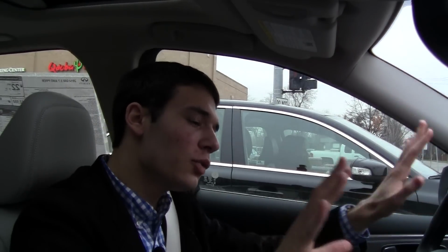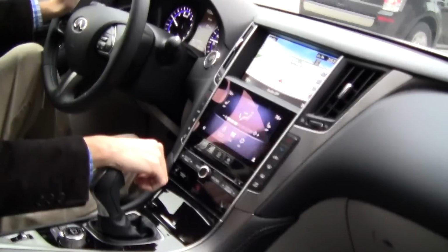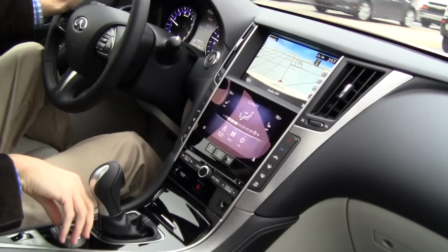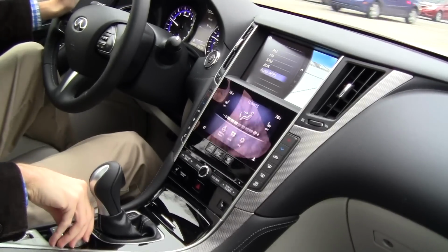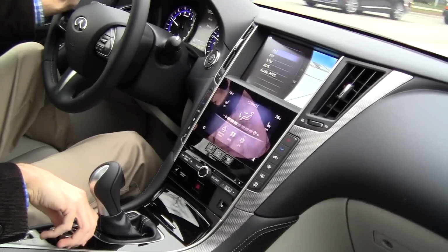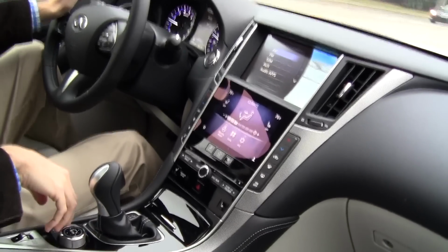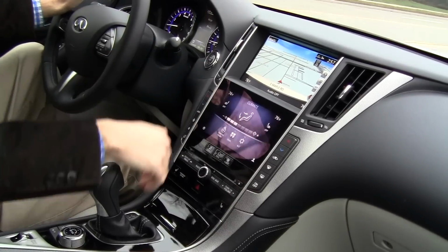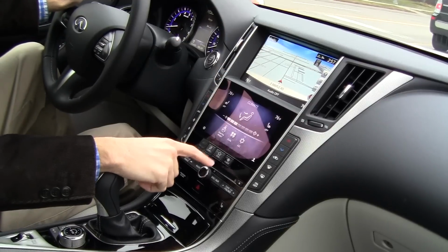Then another cool thing is we have these two different screens that they have put into the center console dash area here. We have our navigation screen on the top, which can also function via this little wheel down here as our audio. We can just hit the button, choose our different audio sources, be it Bluetooth streaming, of course, Sirius satellite radio. But you know, this is a nice system to use overall. And once you get used to it, it's really convenient to have two screens. And it's also fun too. It looks nice and nice crisp displays on both sides.